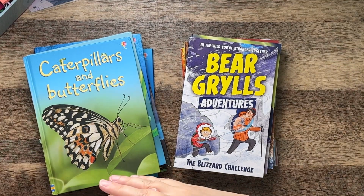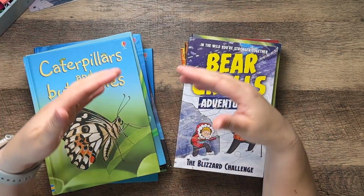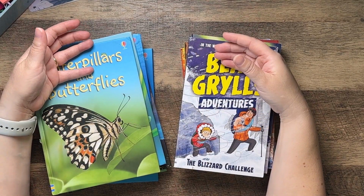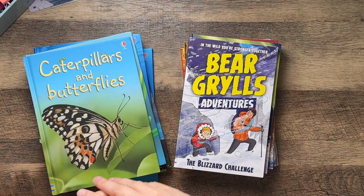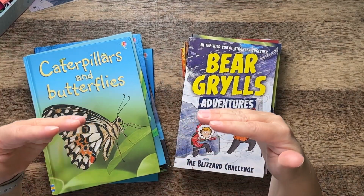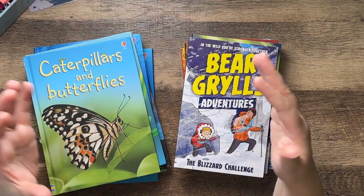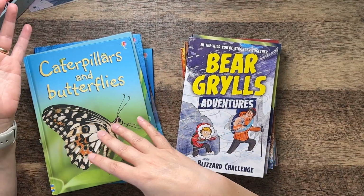Now I'm not doing a huge in-depth science curriculum with Lucy. I do not think that that's necessary in the elementary years. I think it's all about exposure for science and history, and that's really the most important thing. And then as they get into middle school and then again in high school, they'll revisit some of these concepts that they have been exposed to earlier on.